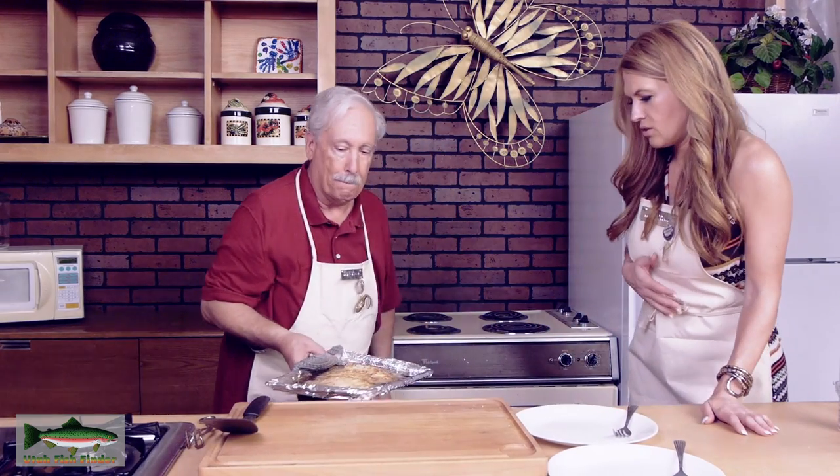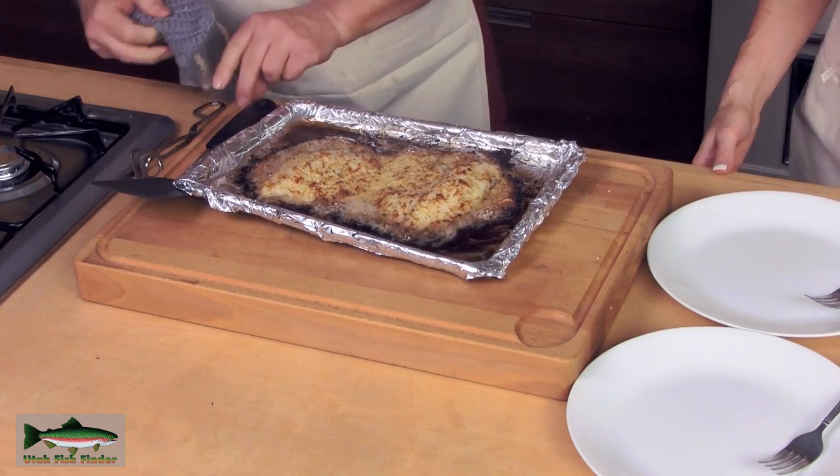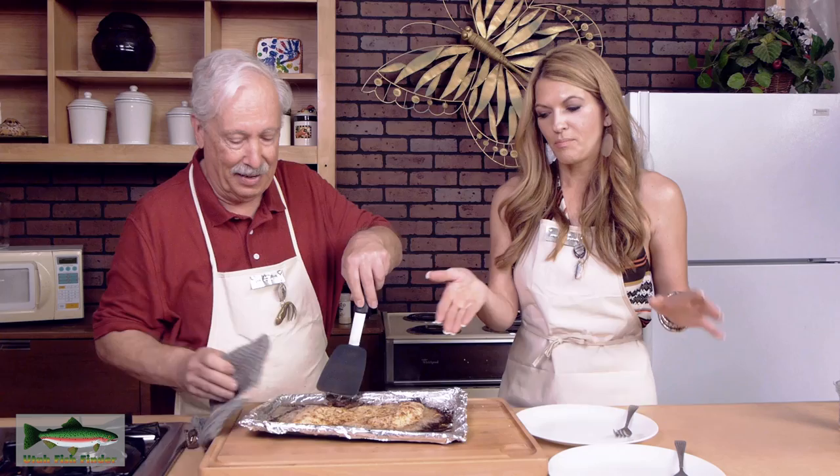We got our plates out. Yep. A spatula. Getting ready to eat. Ooh, doggy. Oh, good. Looking good. Look at that. Oh, rich. That's a beautiful sight. I mean, this is a beautiful sight. There you go.